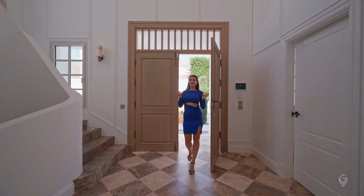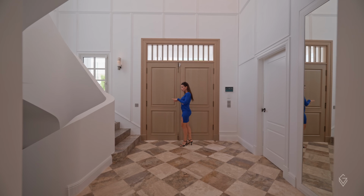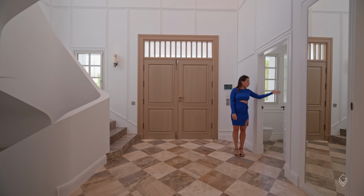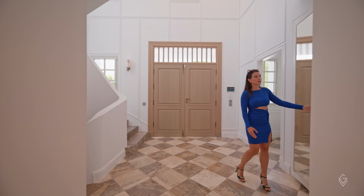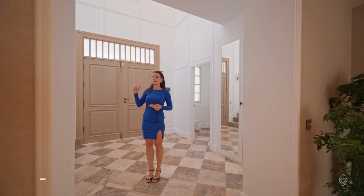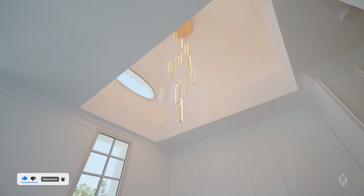First things first, double height ceilings and a piece of art staircase right as you enter. Travertine throughout, blending perfectly with the white interiors. The first space on the left is your powder bathroom, followed by some wardrobe spaces with mirrors, giving this entrance even more depth. Then the staircase follows into the second floor and the lower basement level, where we've got so many cool stuff, which I'm super excited to show you at the very end of this video.